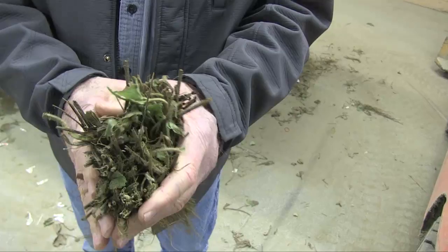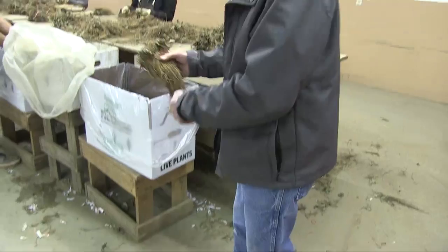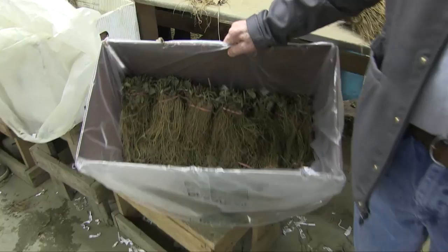And there's a box. And there's 40 bundles in a box to make 1,000 plants in a box. Right now we're packing between 230 and 280,000 plants a day. This will continue until about the middle of May, when we'll be finishing up the packing. And then this crew will go outside and pick berries.